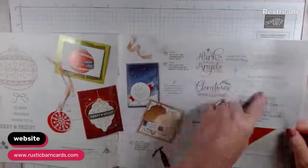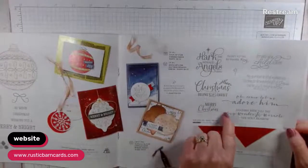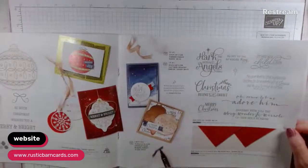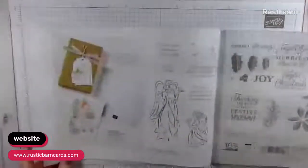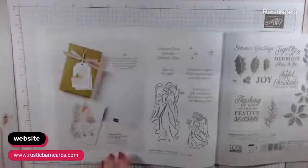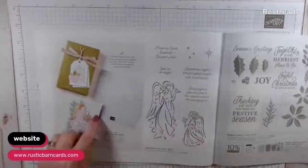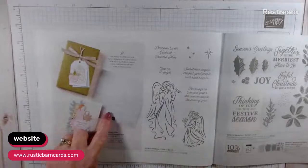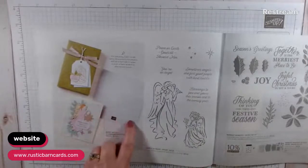And we have a stamp set right here for Unto Us, which is another returning from last year, along with the red velvet paper pack. Then on page 42, we have Angels of Peace stamp set. And we have a Merry Melody 3D embossing folder that has notes on it.